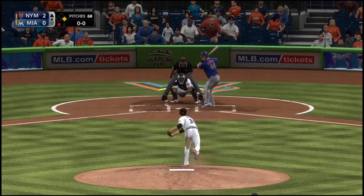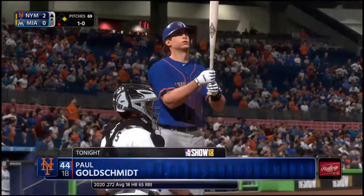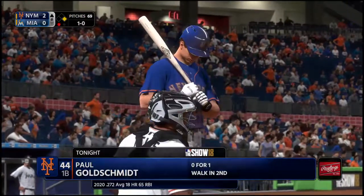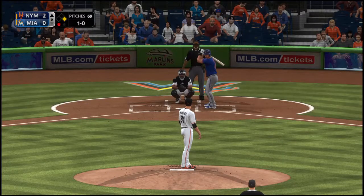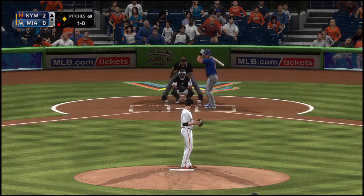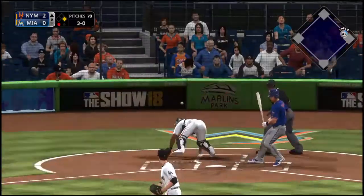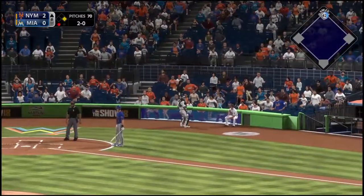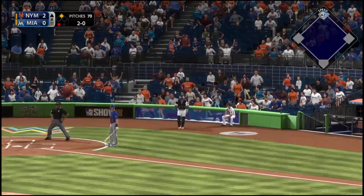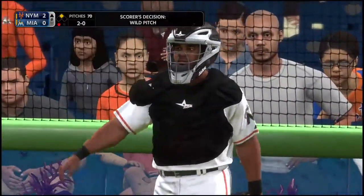Here's Paul Goldschmidt now as he looks at a fastball that misses off the plate for ball one. 0 for 1 for him here in this one. Ready with the 1-0 pitch. Pitch is way outside, and that's straight to the backstop. And forget about the double play now as he'll move up to second here on the wild pitch.